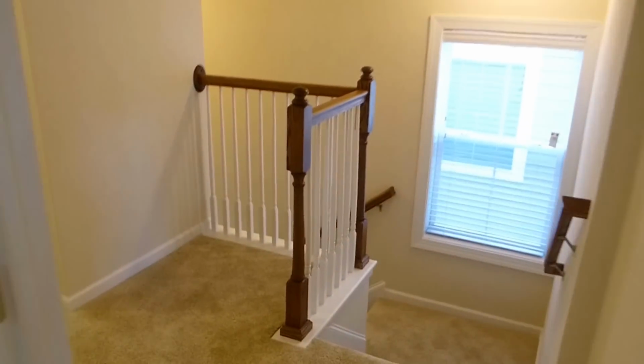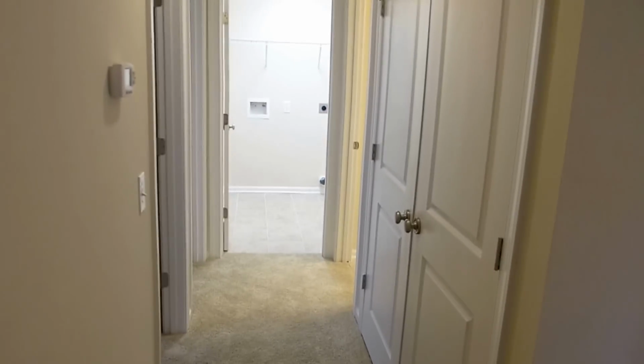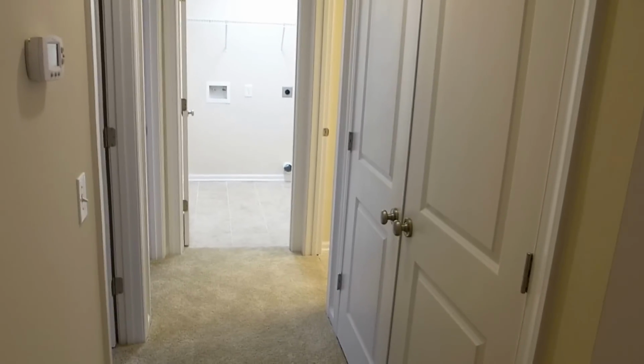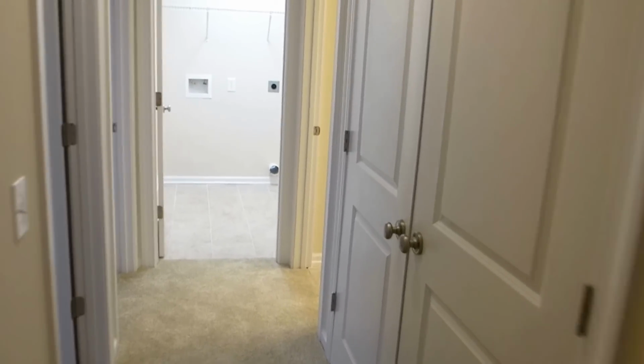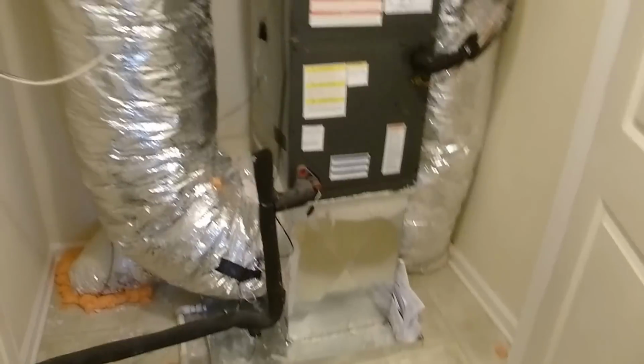Well, here's back to the top of the stairway. And then off to the side here. Those two doors immediately to the right are where your full-size washer and dryer would go. Excuse me, I'm sorry. They go at the end of the hall in a laundry. This is where your air handler is located. My mistake on that. There's your air handler.